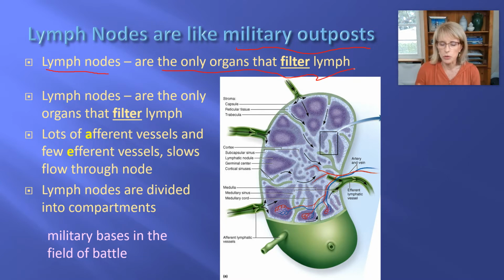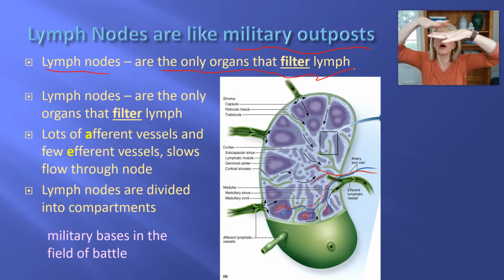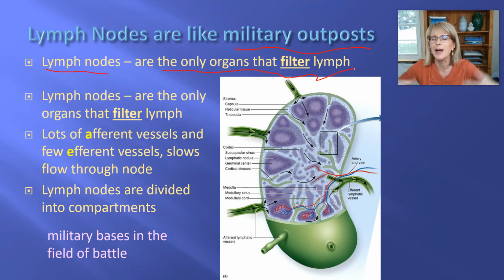What do we mean by filtering lymph? You know, filtering lymph is not exactly my best choice of words. That's the way it's always described. I don't like it so much. Because when I think of filter, I think of little particles going through a filter and getting trapped on one side. And that's really not what's going on. Here's what is going on.